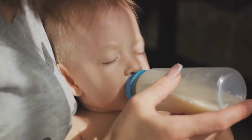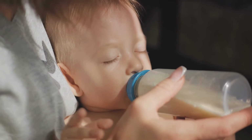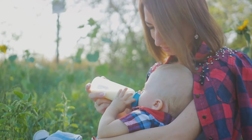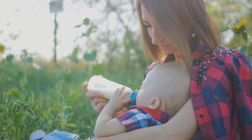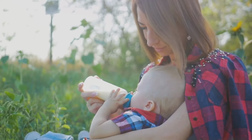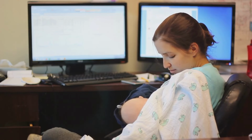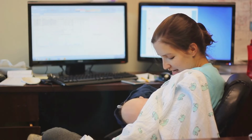It's also important to note that pumping isn't only about increasing supply. It's a wonderful way to maintain your milk supply, especially if you're away from your baby for a period, or if your baby isn't feeding as well as they could be. Remember, the more you empty your breasts, the more milk they will produce.